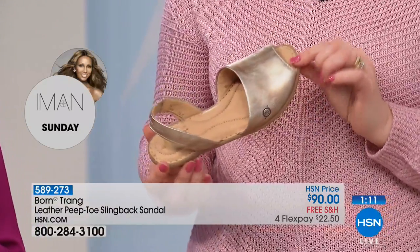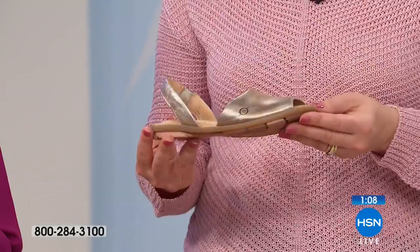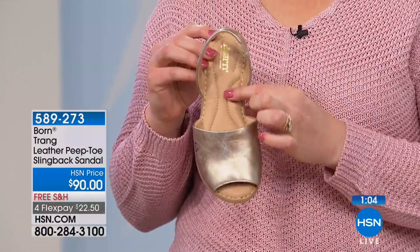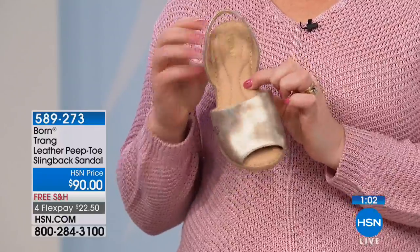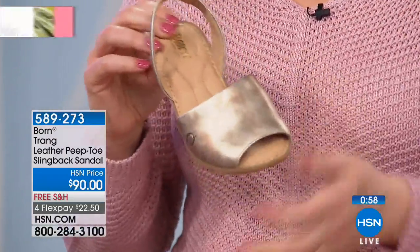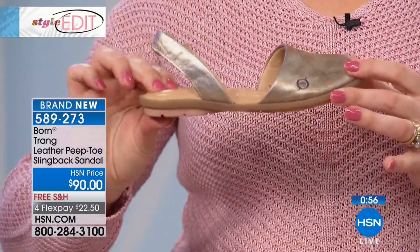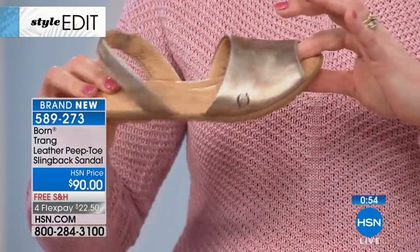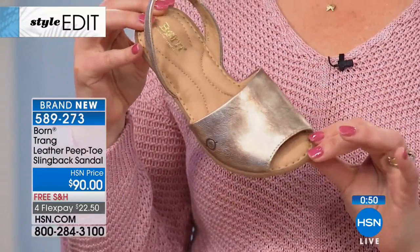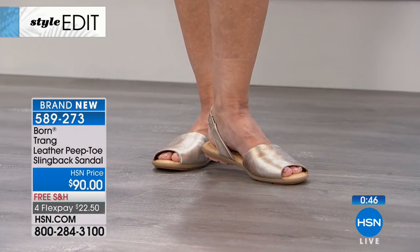So much comfort in this, so much padding on the footbed, and the arch support too. It's just really nice. Look at that. You can see it, it is so plush. It's like a luxury 5-star ride. And even from the heel, do you see how plush the heel is to the instep, to the arch? And then even on that metallic, do you see the hints of bronze? It's almost like it's been slightly distressed.